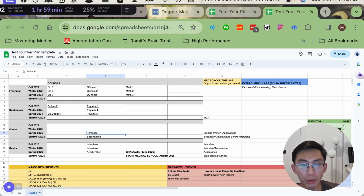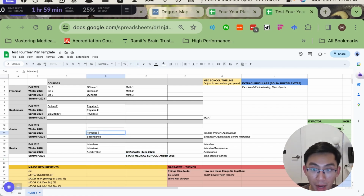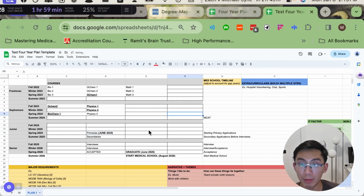A lot of people are surprised by this, so let me repeat it. If you were going to start medical school in August of 2026, you would submit this primary application in June of 2025. It's nearly a year and 3 months. So, because medical school application time periods are so long, I want you to be cognizant of what you need to get ready. So we worked everything backwards: accepted, interviews, secondaries, primaries.